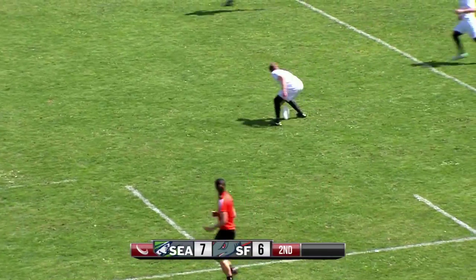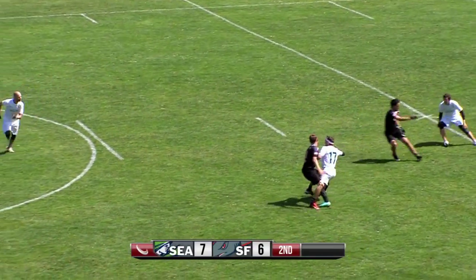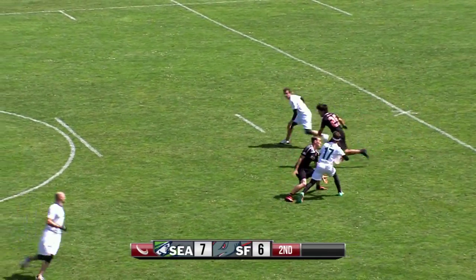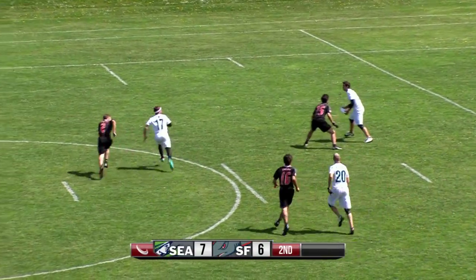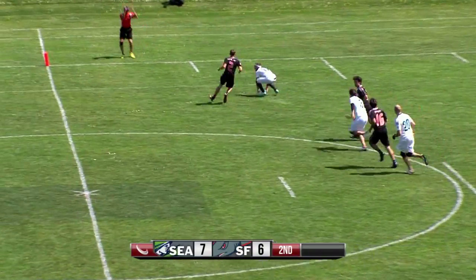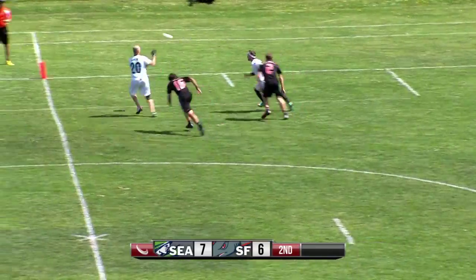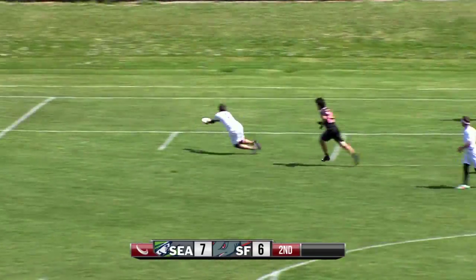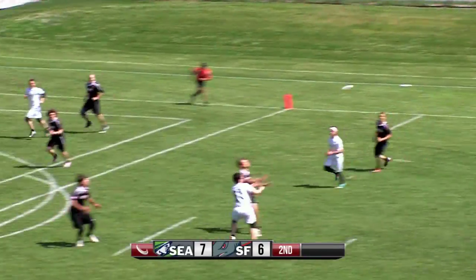Yeager with the pull. Seattle moving a little quicker to pick it up this time. O'Brien's handling. Dixon's playing great D on him. Zemmel with the grab. Seattle's doing a little dominator here with Zemmel, O'Brien, and Simon. They haven't looked upfield to anyone else yet.